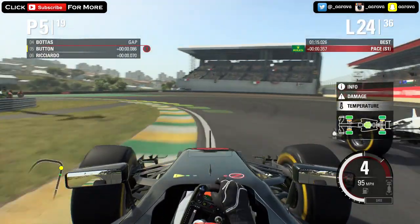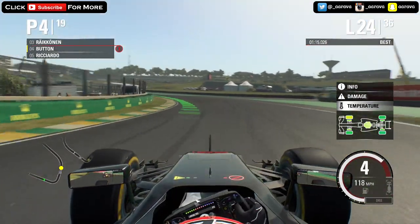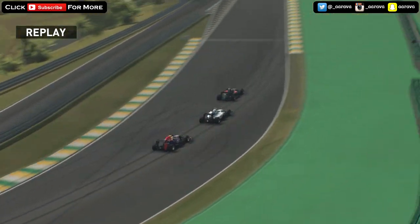Can we go down the inside of him? Yes, we can. Late move there. Squeeze him out on the exit. It looks like Ricciardo's followed him through there to get up into 5th place. So, lovely little scrap here, a 3-way scrap for 4th place between myself, Ricciardo, and Bottas.